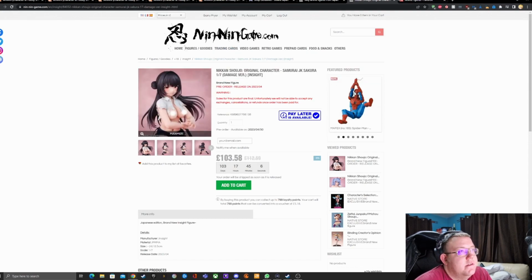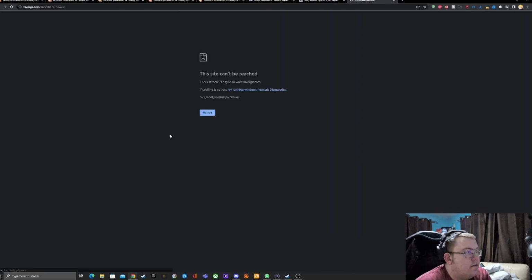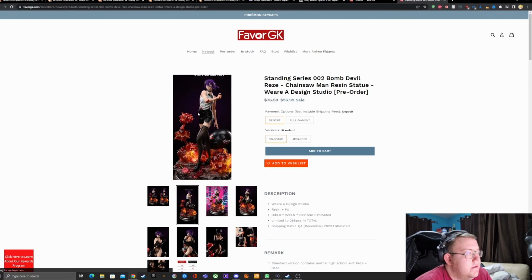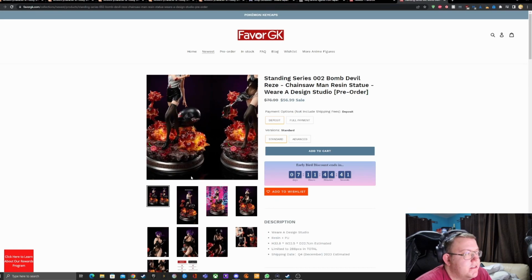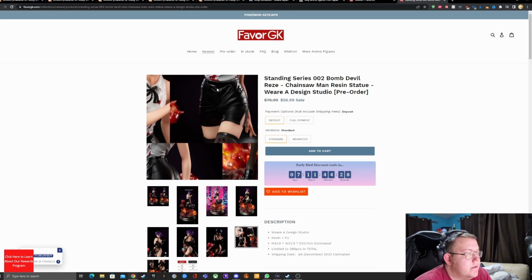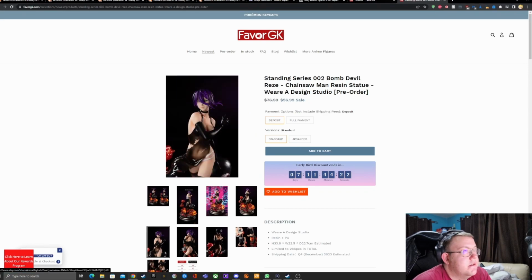Okay, and we'll have a look at Favourite GK quickly. Have a look at the newest. Anything of interest here? 7 Series Bomb Devil Go Away's Chainsaw Man. Oh, that was Manu. Okay, this looks pretty good overall actually. Oh, there's multiple versions. It's resin figures, they're expensive, but you do get a lot more options. This is probably going to be unlicensed as well. Devilries, yeah, especially with the naming. So you got in the dress, or you got in more of a scantily clad dress that's been torn up. Okay.